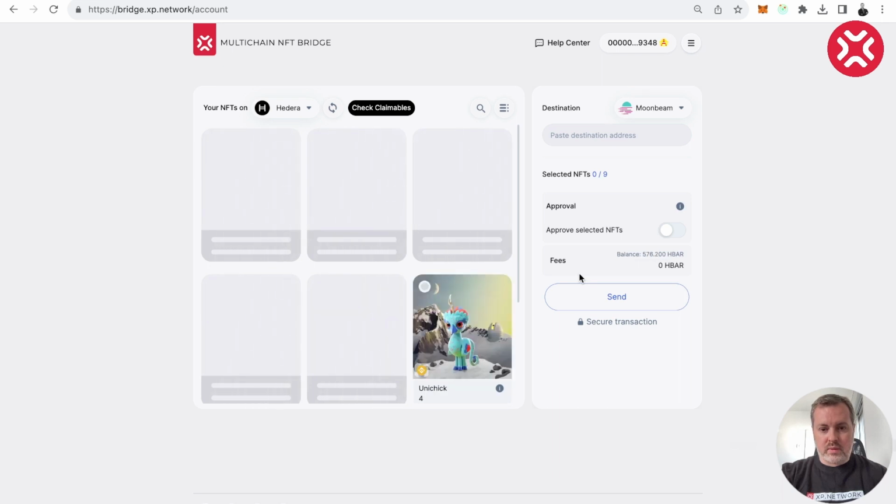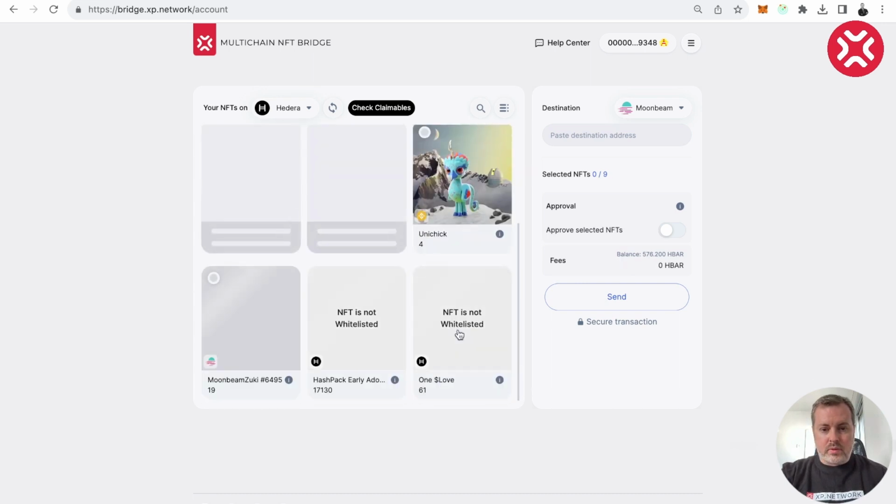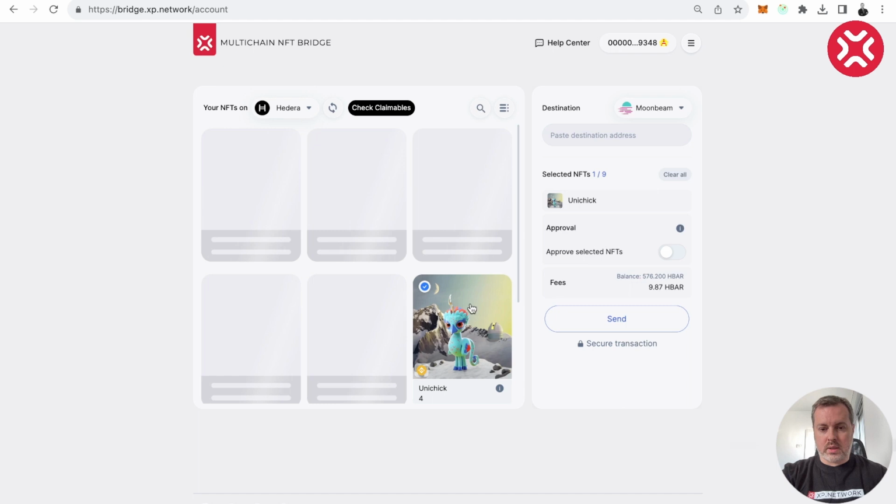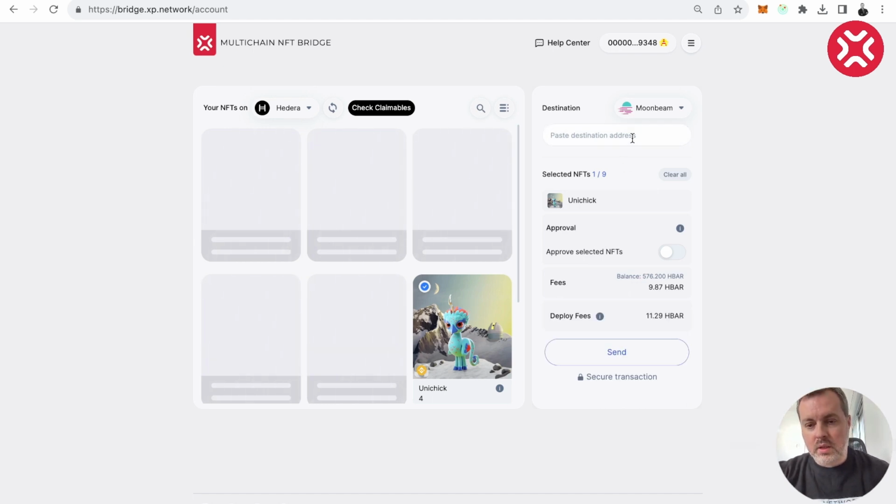Well, as you can see, I have these NFTs over here. Obviously it takes some time for the images to be loaded, as some of them reside on IPFS. The flow is the same as with the rest. We can provide an address here, and then we have to click approve.